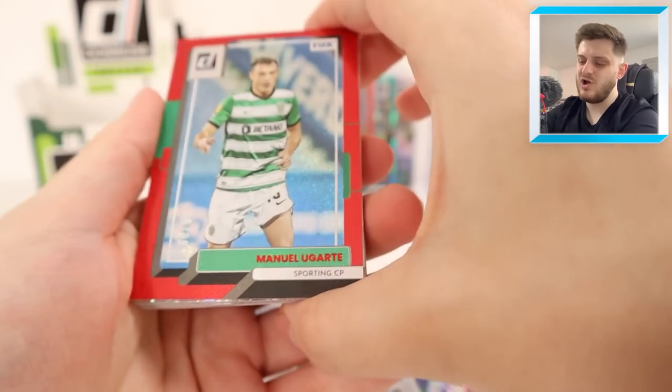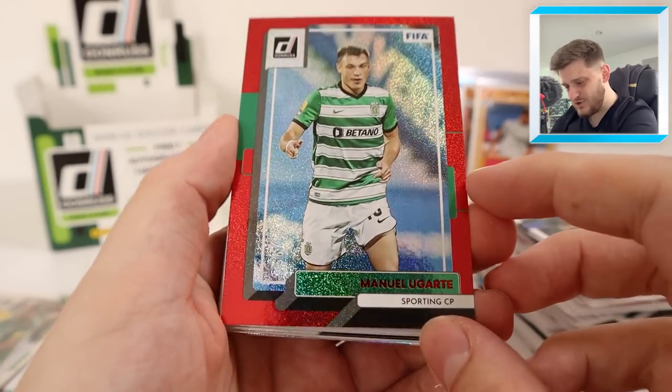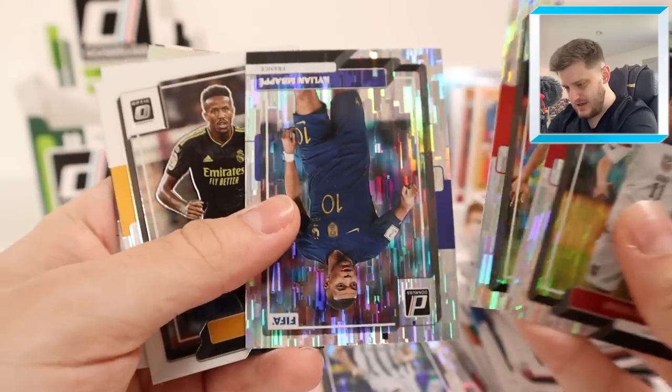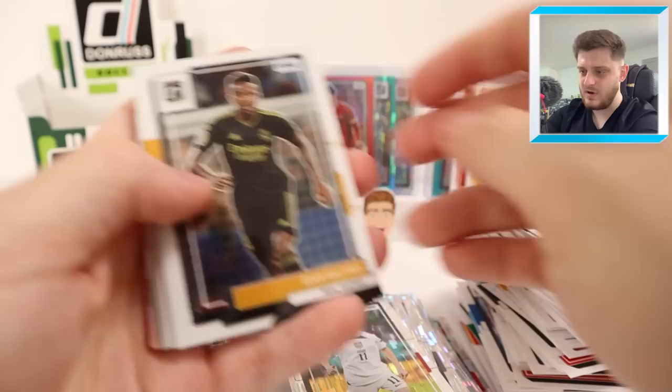Have we got anything more numbered? We do. Who is that? Who is that? Oh, my word. Ugarte Sporting to 99. Brendan Aaronson. Declan Rice. And we got a Kylian Mbappe glitch base card there as well.